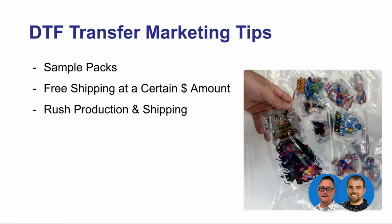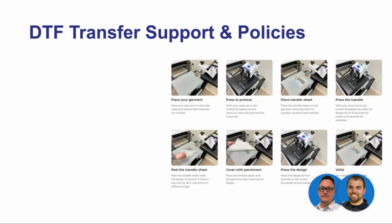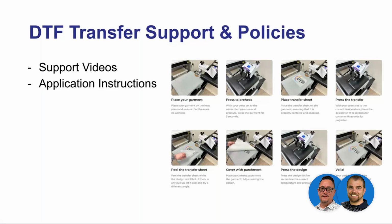Offer rush production at shipping, just like we talked about. You want to be able to get it to them very quickly. They are playing a middleman, so they often need it quickly because they're not doing the production themselves, or the bulk of it. They're just doing the application. And then, like you just said, Jay, the support and the instructions itself. Give them support videos and application instructions when you send them the transfers.